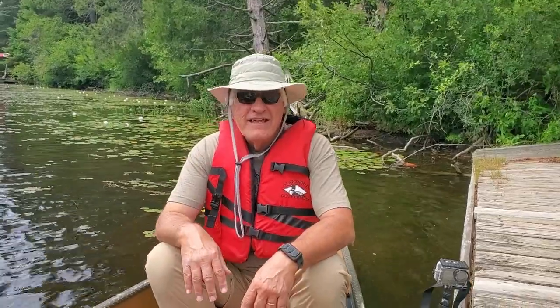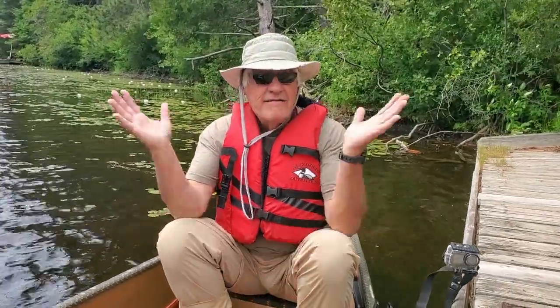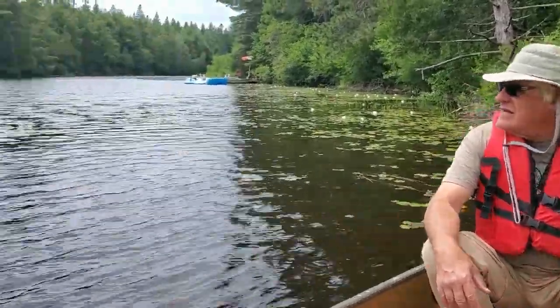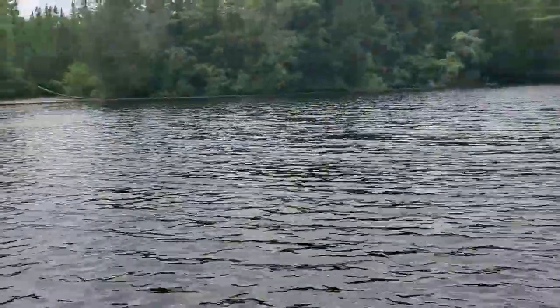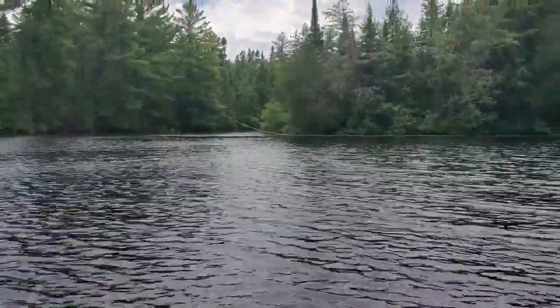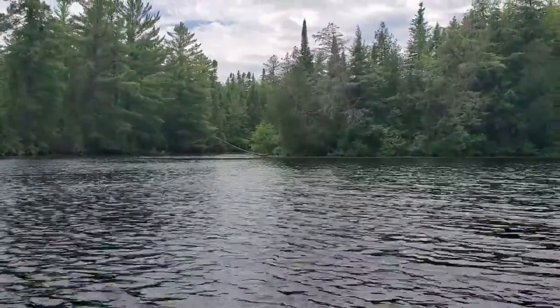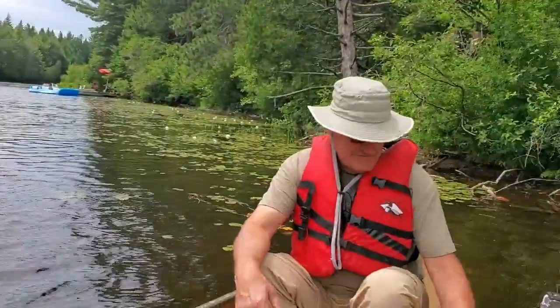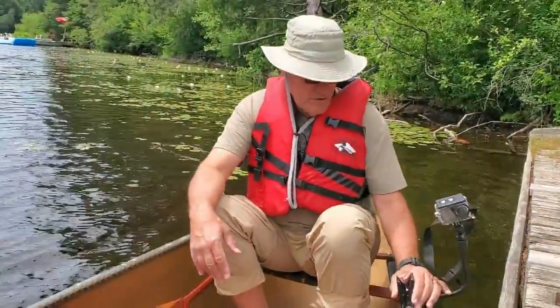G'day! This is Doug. We're taking off from the Rock Lake access point, and we'll be heading down that way till we get to Rock Lake, and we're just going the short way over to Penn Lake. Did I say I'm Liz? I canoe it. This time I'm canoeing it with Doug. Yep. Woohoo!